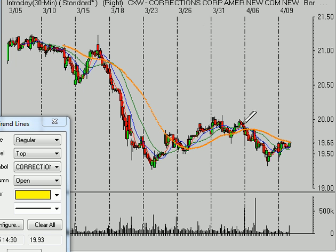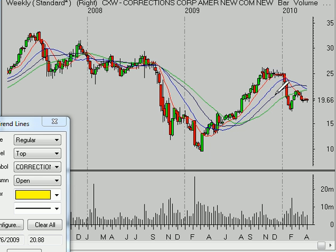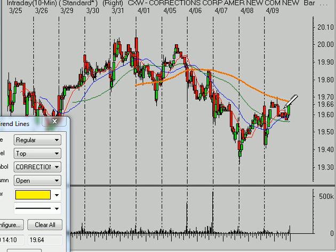But to me, it's still guilty till proven innocent. We're looking at a weekly time frame right now, and we can see that it broke down hard, rallied up, and I think it should continue back lower towards another test of this $17.50 to $18 level. And it still has a declining 5-day moving average. We got stopped out at $19.69 on Friday. The high was $19.70.